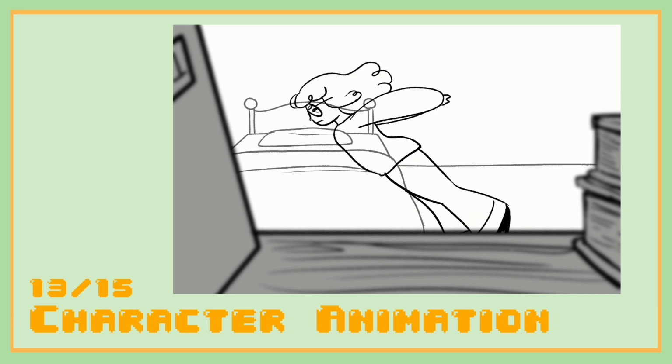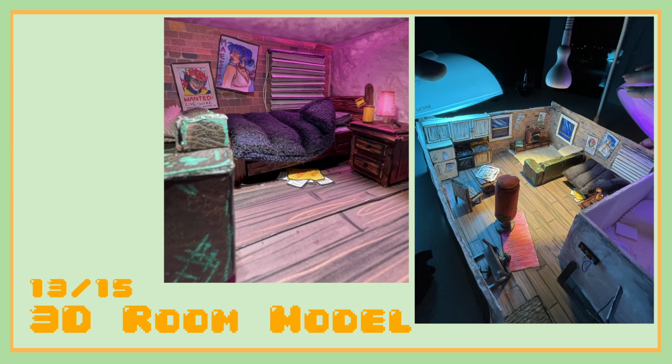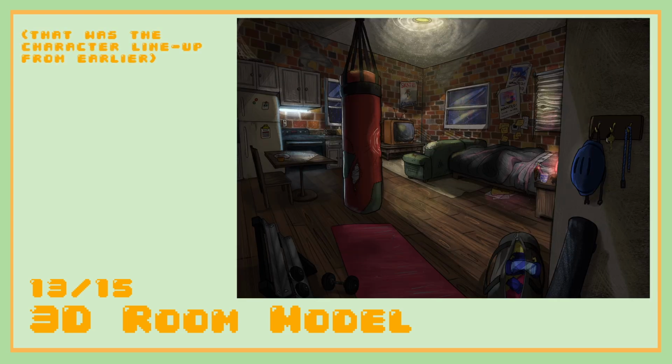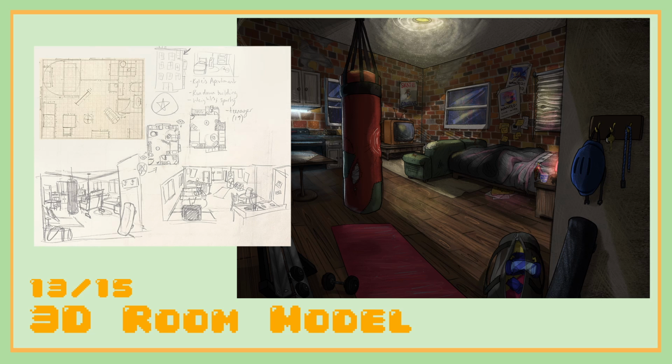In my opinion, the best personal piece of mine was the 3D room model I made out of foam board, paper, and popsicle sticks, among other things. I drew concept art for it digitally, and then also concept art for the character that lives in the room, and then I made the model to show my understanding of 3D spaces and storytelling.